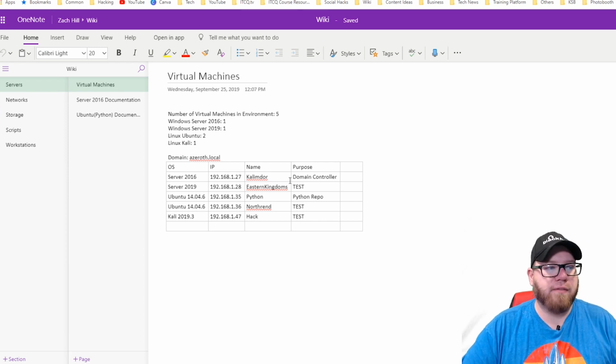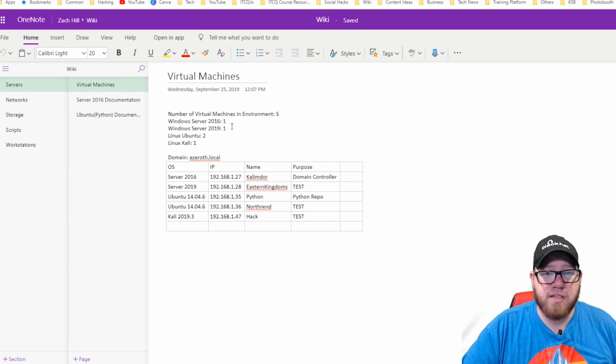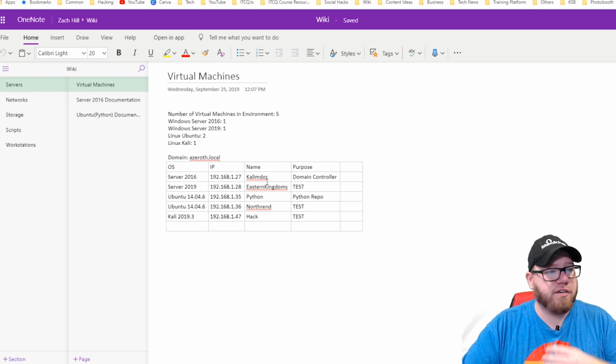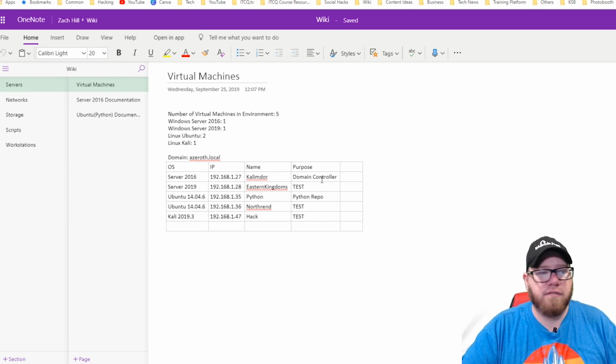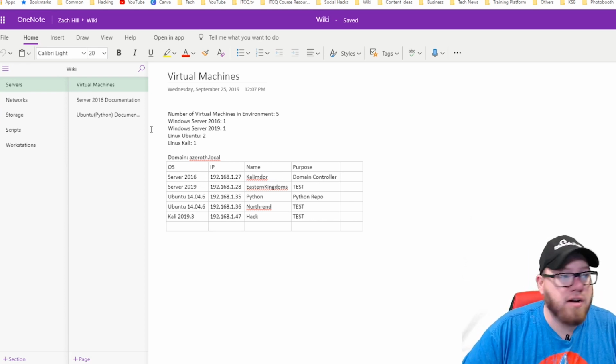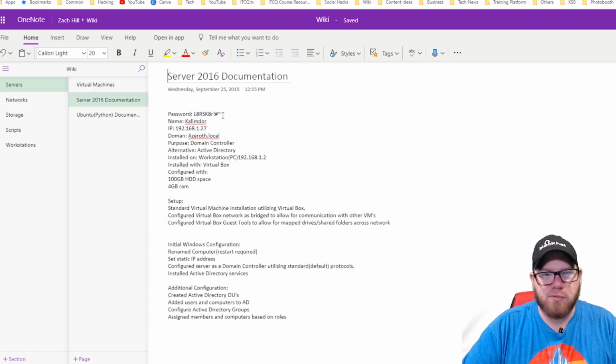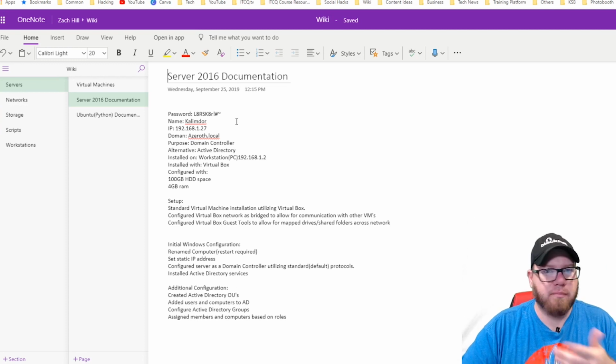Here you can see I have my virtual machines. I put my number of virtual machines in my environment, the types of operating systems running from those virtual machines, and then I have IP addresses, the names of them, the purpose of them. I have the domain name here. Now we can go back to our Server 2016, and you can see here that's the password, which really isn't the password. We just made that up, later skater.